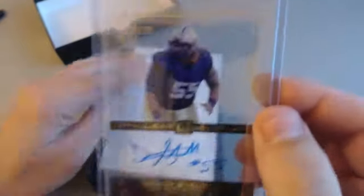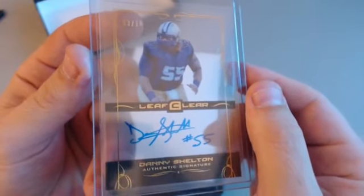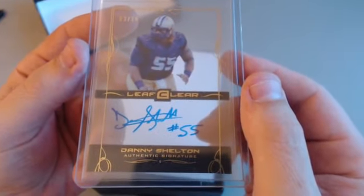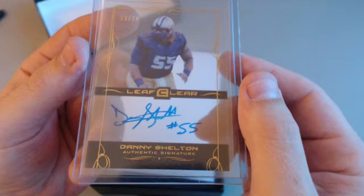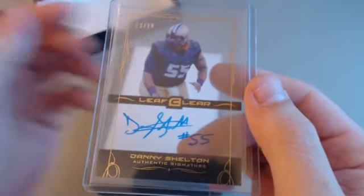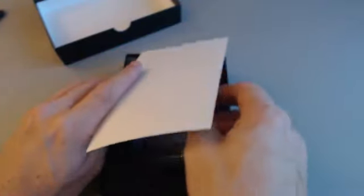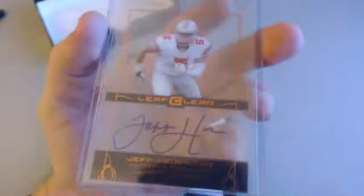This next guy we pulled a few of, and it is a numbered version. It is number 210 of Danny Shelton. Nice hit. Cleveland rocks. That's sweet. J. Will, 33552, welcome back. He should be a good one this year. And Cleveland's defense will be on the field a lot, probably, so he'll probably rack up some tackles and or tackles for losses. On that, guys, we got a Jeff Heuerman.